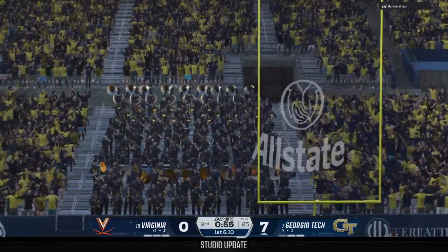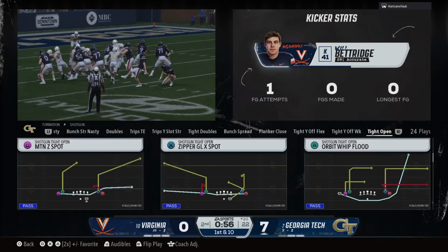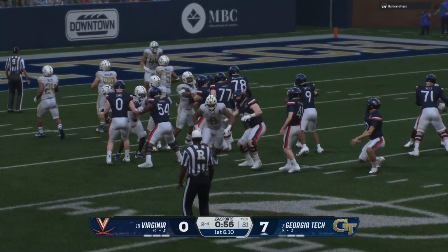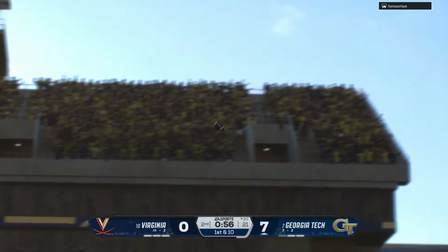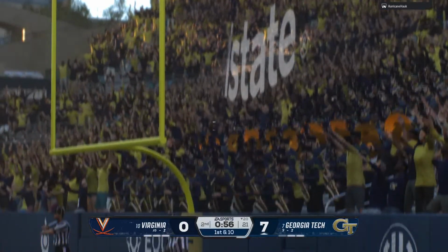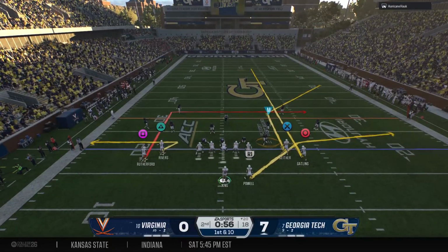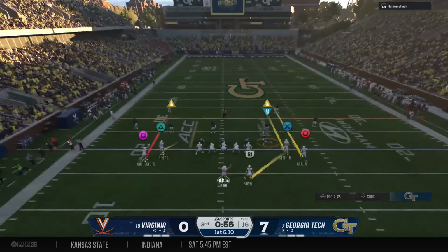Oh, and he missed it. The kick is no good. After the miss, still down by 7. That's a missed opportunity for some points here. The way they were moving the football, I thought maybe a touchdown, at the very least 3 points, but instead, he shanks it. So they'll start this drive here with less than a minute remaining on the first half clock.